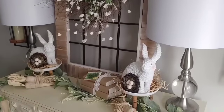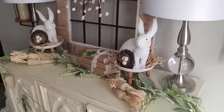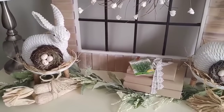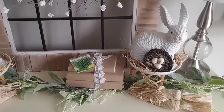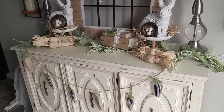Moving to the top of my buffet here, I wanted to create a super cute vignette for when we're sitting at the dining room table eating dinner. And I love these little basket woven bunnies that I have with their rosy cheeks. I think they're so perfect for Easter. And I added some cute little nests from Michael's, as well as these little carrots that I got on clearance for $3.